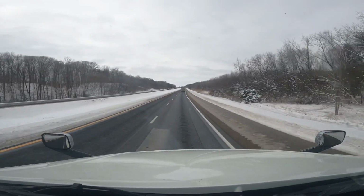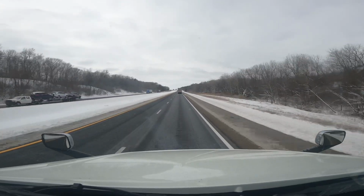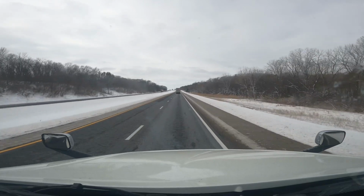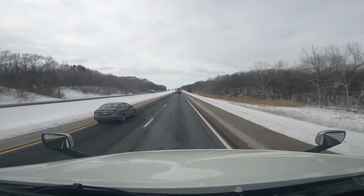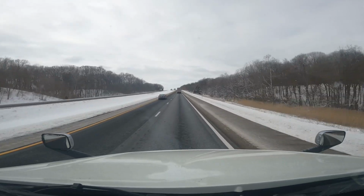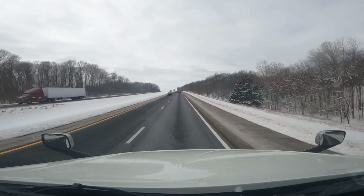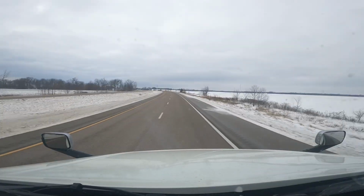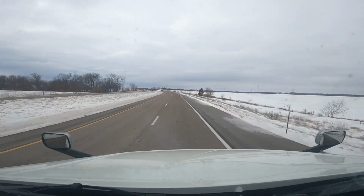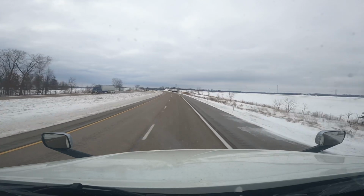Hopefully the driver survived that. And I hope that they have a speedy recovery. But that was easily avoidable. Take it slow.